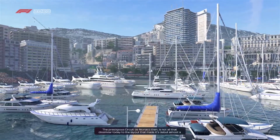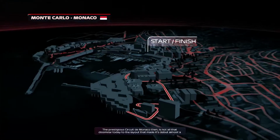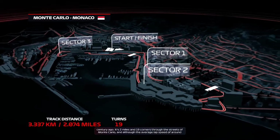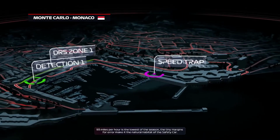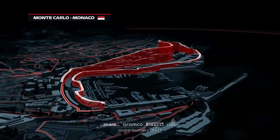The prestigious Circuit de Monaco then. It's not all that dissimilar today to the layout that made its debut almost a century ago. It's 2 miles and 19 corners through the streets of Monte Carlo, and although the average lap speed of around 93 miles per hour is the lowest of the season, the tiny margins for error make it the natural habitat of the safety car.